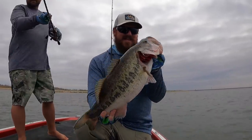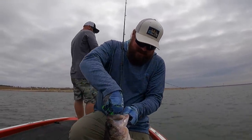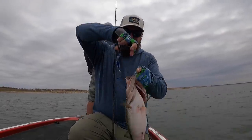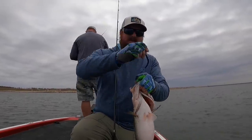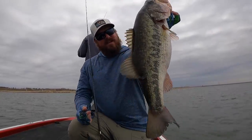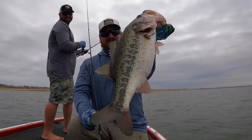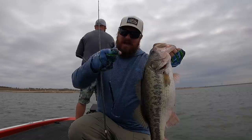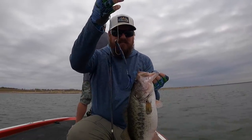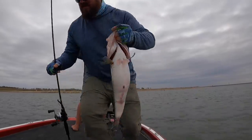Nice fish. That dude absolutely inhaled this little shaky head. That's a Culprit curly tail on a shaky head. That is a nice fish, big old gut. I'll take that on a tough day. Had to go down to lighter line, smaller, worm patterns the same, right? But just everything downsized. And it happened.